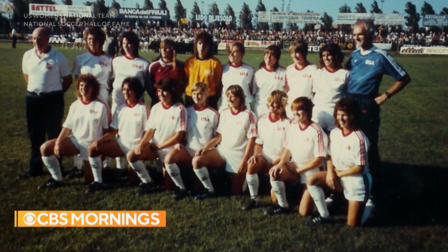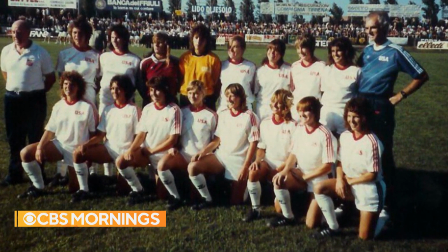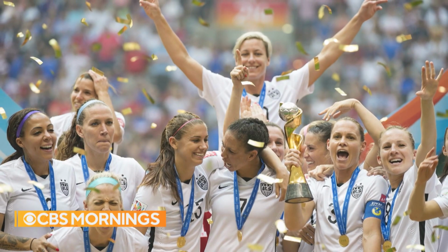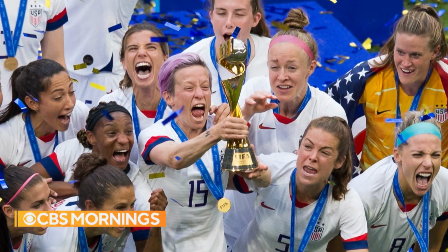In 1985, the team debuted on the world stage with men's hand-me-downs after cutting and sewing the uniforms themselves the night before flying out. 30 years later, the fit was more focused on women, but the style was modeled after men's jerseys. It wasn't until 2019, the last World Cup, when the women's team finally got their own styled kit.